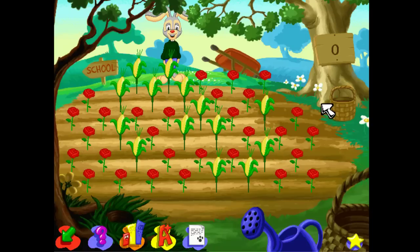I need 3 ears of corn. Ready, set, go! 1, 2, 3. Good work! You picked exactly the right number.